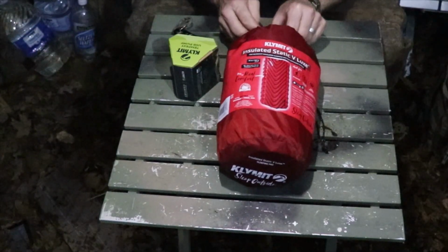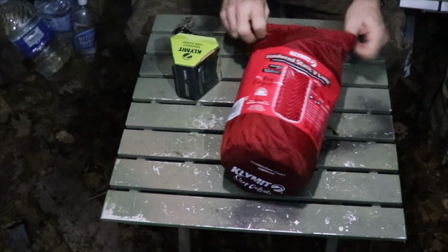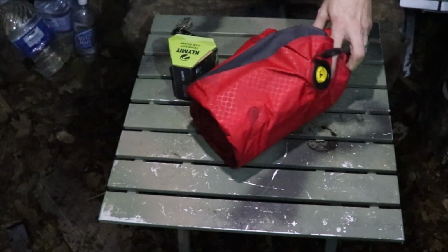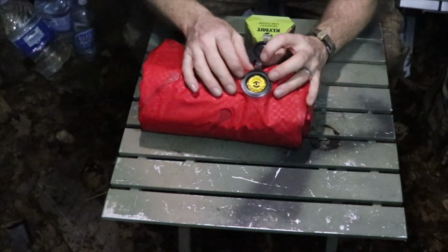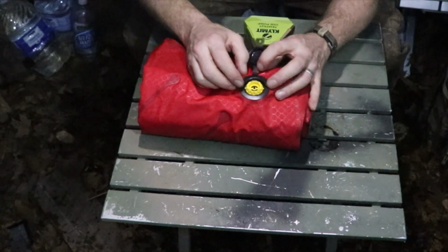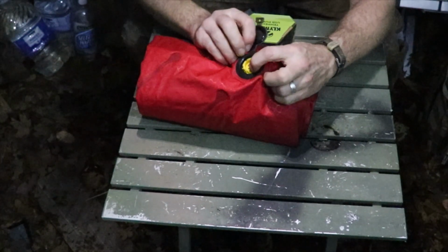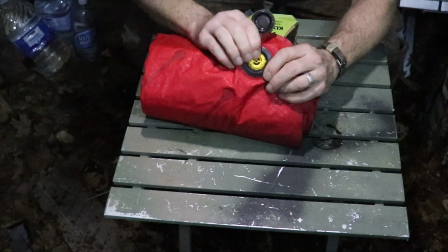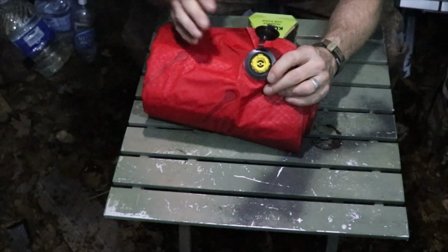I'm going to start off by showing you the Climate Insulated Static V Luxe. And primarily the one thing I want you to really see is the valve. Now this valve is interesting in its design in that there's two pins that click into this opening, and you can actually push it down to deflate it, let all the air out, and then push it all the way down and click it into position to where you can inflate it.